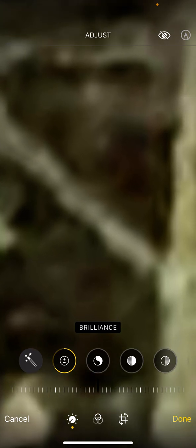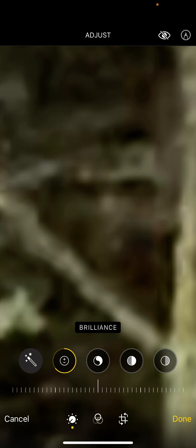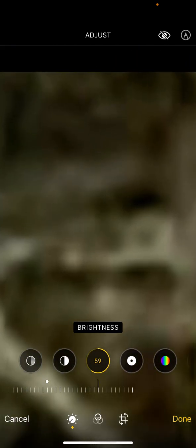There's one right there, peering around the tree looking at me. There's one right up above him there. Right there.